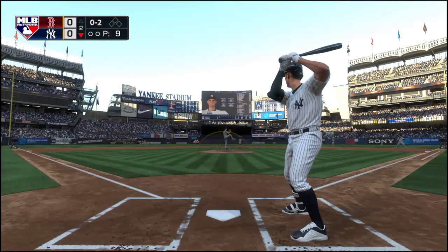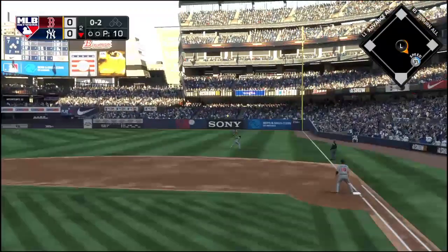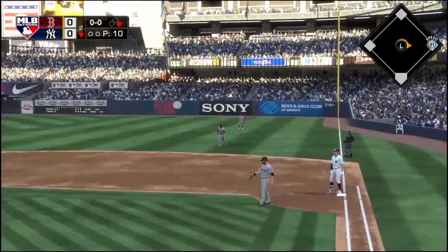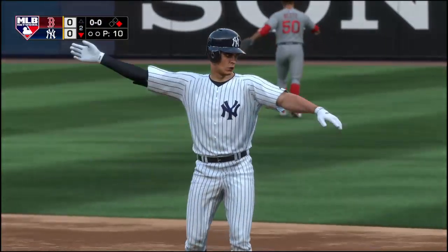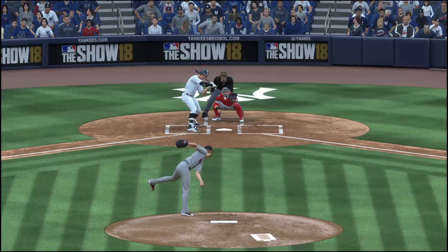Now here's the pitch. Line to the right side. He gets dirty, but he can't make the play. It's a base hit. Definitely tried to elevate the heater right there with 2 strikes, but caught way too much of the plate. Nice execution by the hitter.